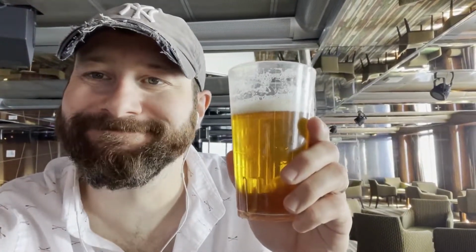So I think that's going to do it for the Parched Pig West Coast IPA, one of the Carnival Brews here on the Carnival Cruise Line fleet. And cheers, mates.